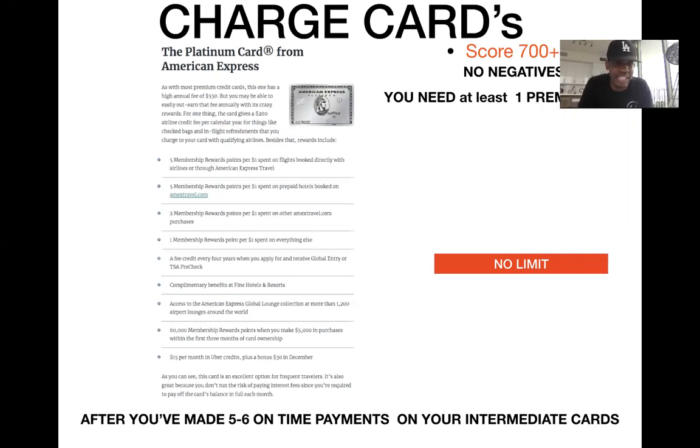So what all you get is you get the 5 membership rewards points for every dollar spent. Remember some of the other cards we just saw, you get 2 rewards points for every dollar spent. Then we looked at another card, you get 3 rewards points for every dollar spent. With this one, you get 5 rewards points for every dollar spent on flights and on hotels. You get 2 rewards points for every $1 that you spend in travel. You get free Global Entry TSA PreCheck, so they reimburse you for that.